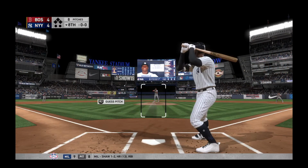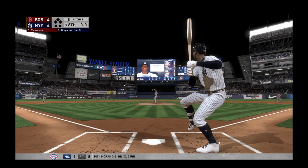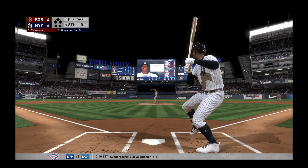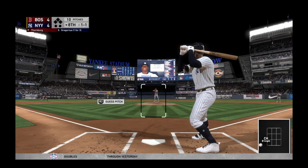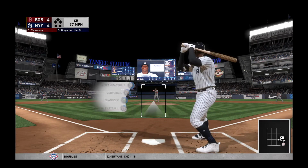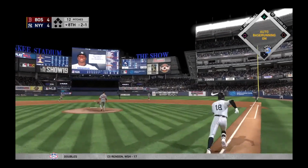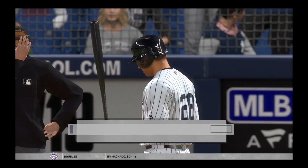So digging in now, Didi Gregorius. He'll start things out here in a tie ball game. Shortstop Didi in there, strike one. Outside for a ball, 1-1. The 1-1 pitch is a breaking ball that's taken for a ball. He pulls this one into right, and there's a base hit. So just like that, the leadoff man's aboard, representing the potential go-ahead run.